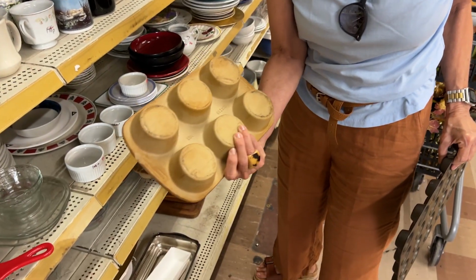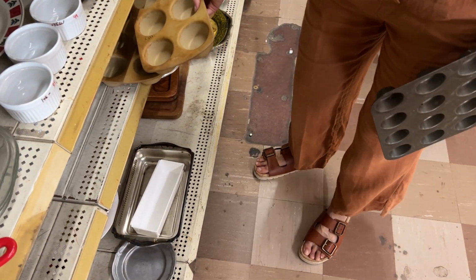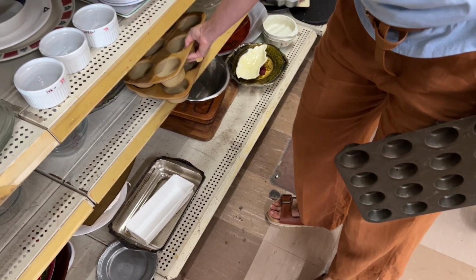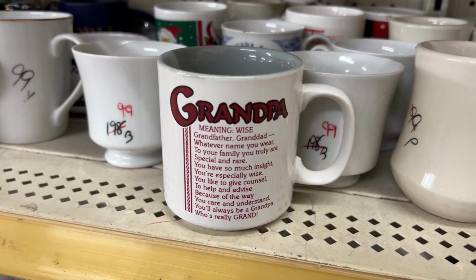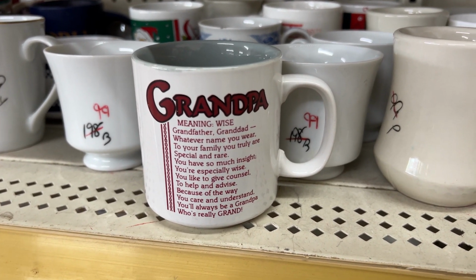This is really good heavy earthenware. Is that stone or what's that? It sounds like stone or something. Now look, if you need to replace your coffee pot, they've got replacement coffee pots here.